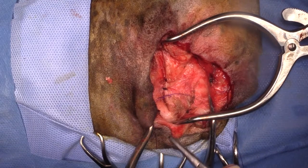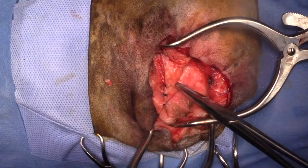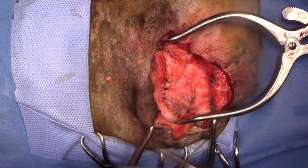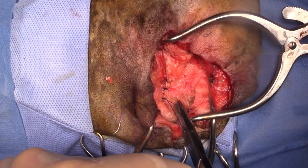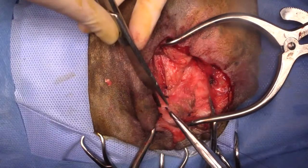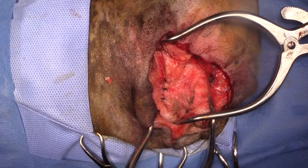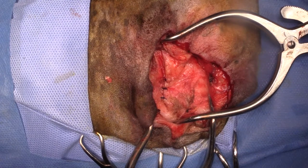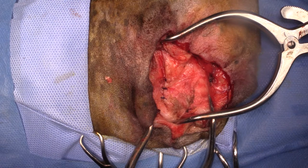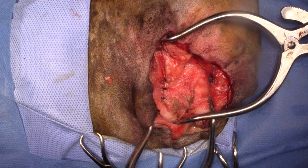So my next case, I think, is going to be a hemilaminectomy in a dachshund. Are you guys interested in watching that, or have you seen too many of them? Just let me know by response if you're interested in watching a hemilaminectomy in a dachshund.